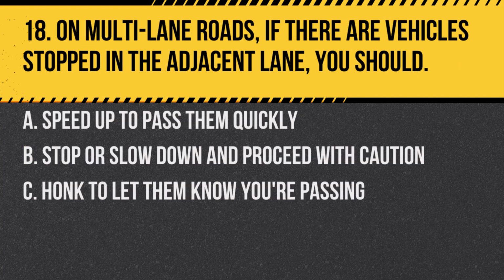Question 18. On multi-lane roads, if there are vehicles stopped in the adjacent lane, you should A. Speed up to pass them quickly. B. Stop or slow down and proceed with caution. C. Honk to let them know you're passing. Answer B. Stop or slow down and proceed with caution. There might be pedestrians crossing that you cannot see.